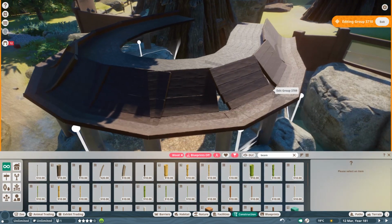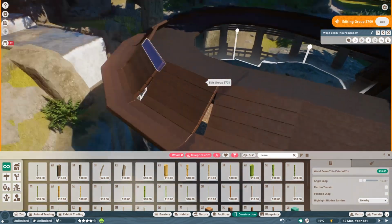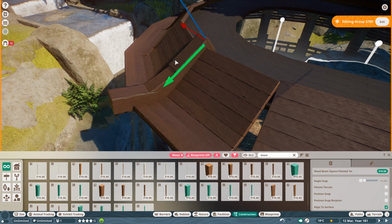I discovered a lot with Yosemite, and I think it's only fair to bring this project to an end in the best way possible. I have to say, I'm really happy with how the panda habitat turned out. Honestly, I was super afraid.